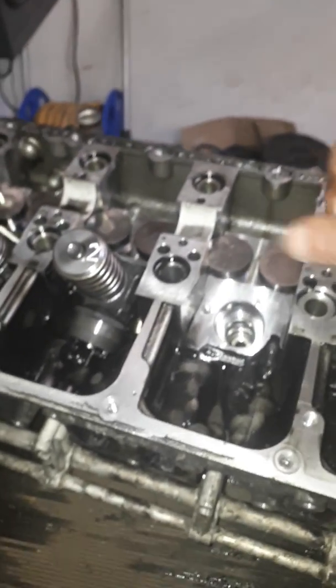Number 3 cylinder seems to be the one that cracks. So get the rocker cover off, don't have to take the head off, get the rocker cover off, get the injectors out and check them for cracks, and then check these O-rings. But this one's definitely cracked head, so I need a replacement head assembly.